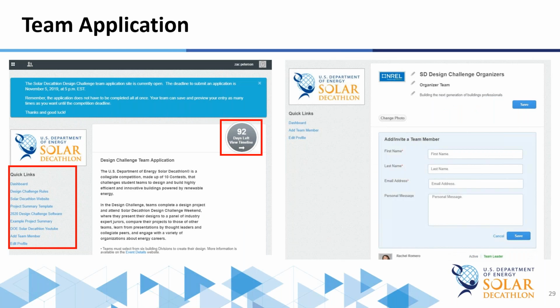So, the project site will provide access to important resources, as I mentioned, seen here on the left. For instance, the design challenge rules and the example project summary, as well as a timeline for the competition seen in the red box in the upper right of the left image. One person from each team must create the team and then invite each member of their team to join them. So please keep this in mind.